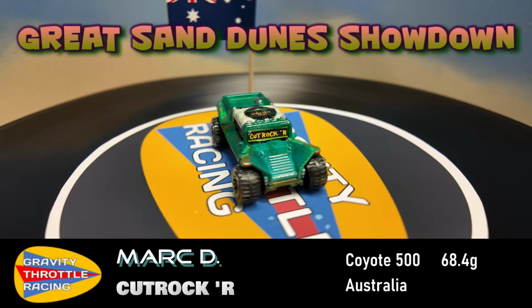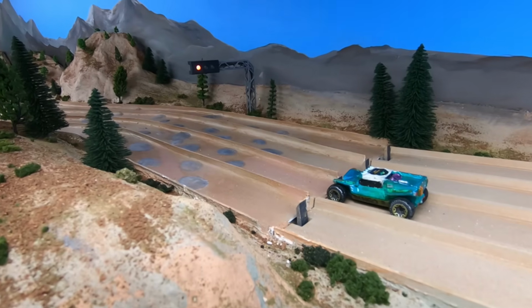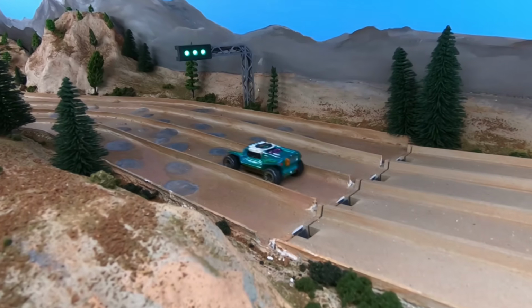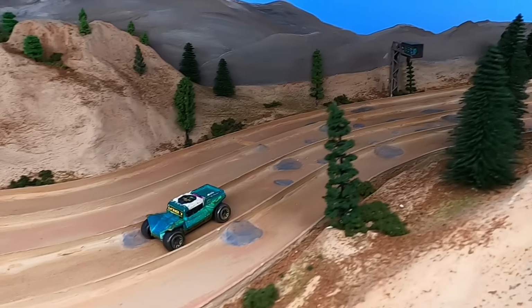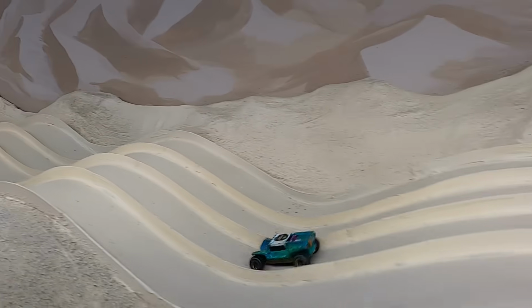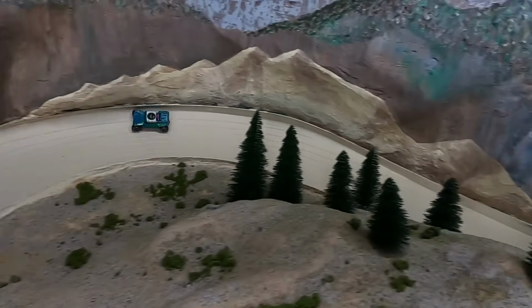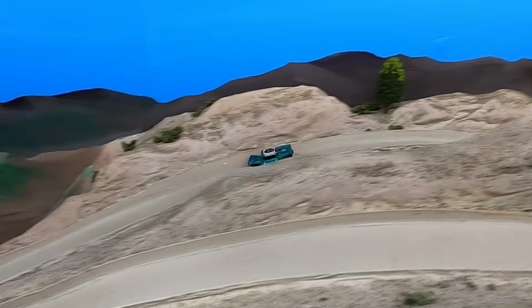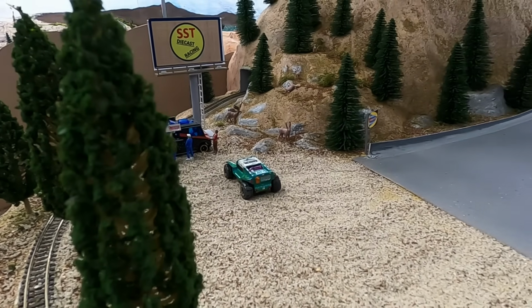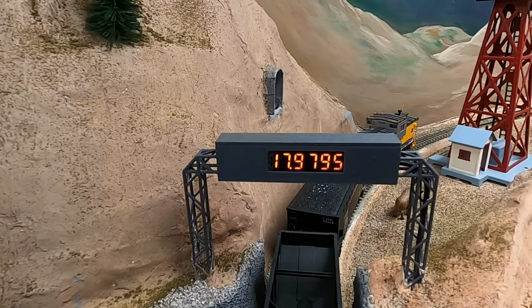Mark D from CutRock R in Australia. He's driving that Coyote 500. This is a real piece of eye candy. It's so low to the ground, I hope it doesn't get squashed. Our Aussie friends and our New Zealanders from the other side of the world, they're always welcome here. Look at Mark D make his way over the sand dunes now, and he seems to be having a very smooth ride. And through the pretzel turn, popping it through over the hill and coming down. Oh, look at him control it nicely. Oh, he does a full barrel roll but lands on his wheels. And look at that, Mark has also broken 18 seconds.